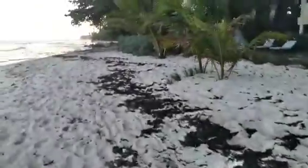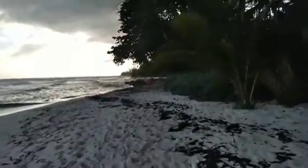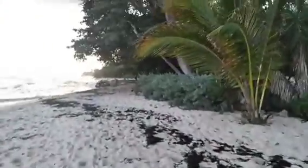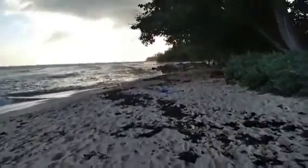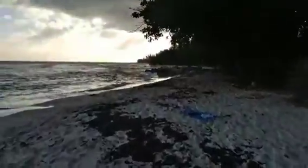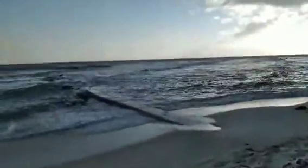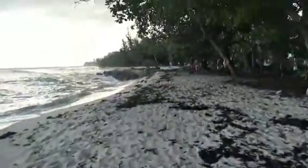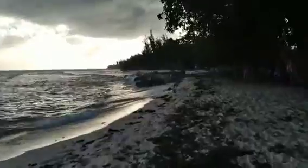To the Drill Hall Beach. It's situated along the south. We have now reached the southwest coast of Barbados, which is also a part of the Carlisle Bay area. I've now reached the Drill Hall Beach.